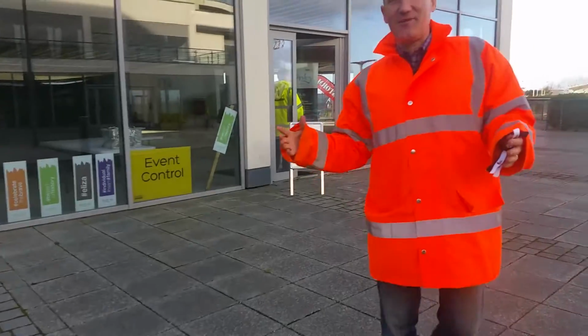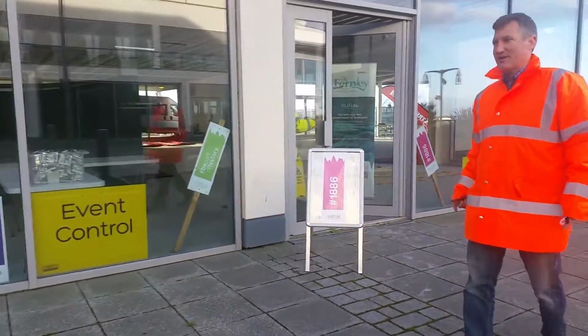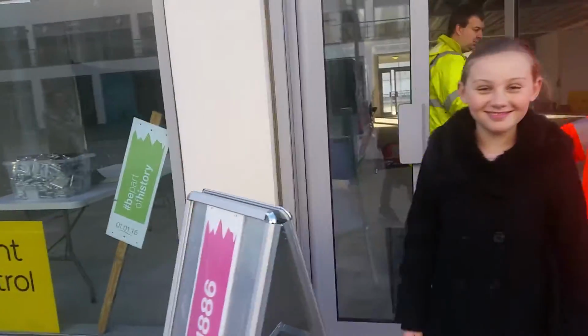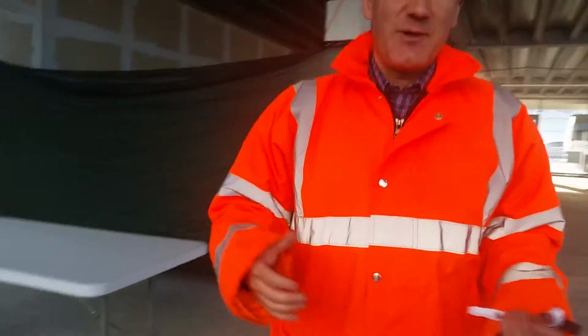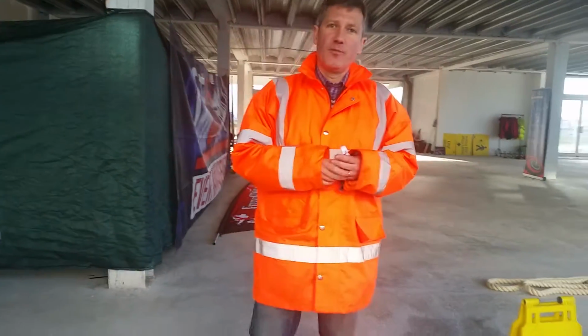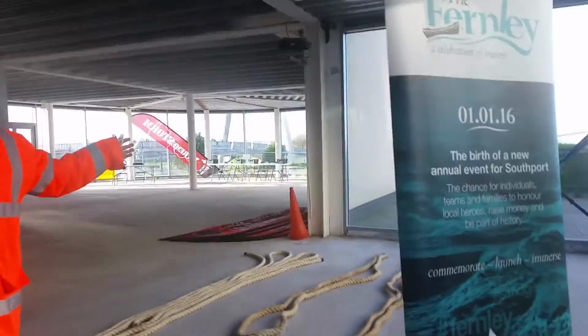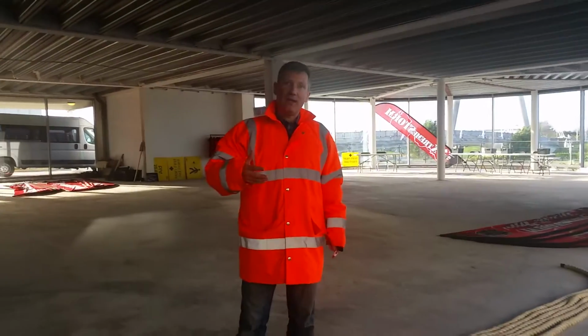So this is event control, as you can see. It's quite a setup. There's our kitty, we'll be there on the day. So in here, this is where everyone will report to. The registration points you can just see here on the right hand side, and this is where we're going to take your name and number.